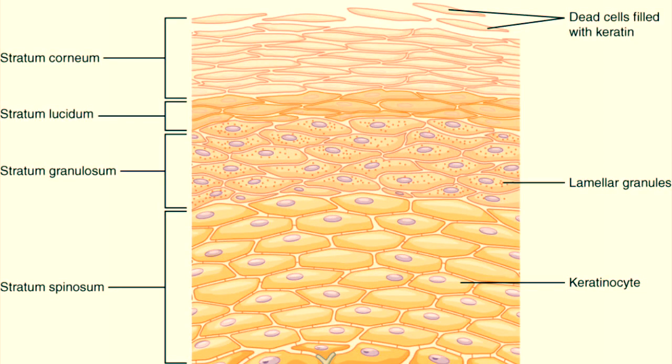This picture shows the layers of the epidermis, and the first layer is called the stratum corneum. This is a layer of dead cells that is 20 to 30 millimeters thick. These thick keratinized cells protect the deeper layers, and they regularly shed from your body.